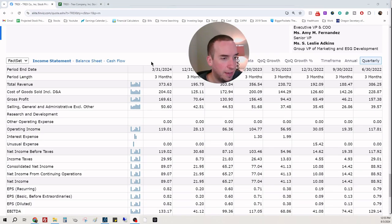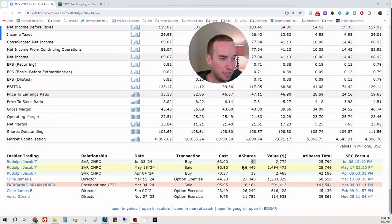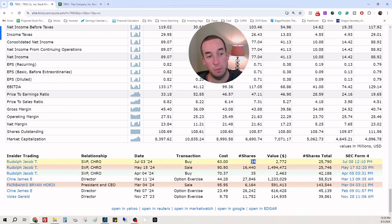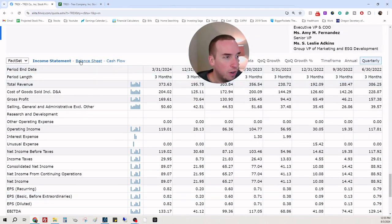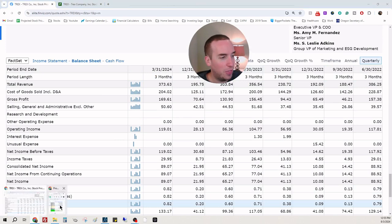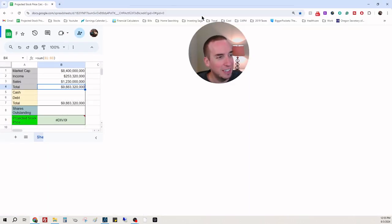So, again, no real red flags. I don't like when people do this kind of stuff where they sell a bunch and then do a buy to make it look like, oh, the CHRO is buying, but he only bought 44 shares after selling $1.4 million worth. So, whatever, water under the bridge. We're continuing on with our calculation.